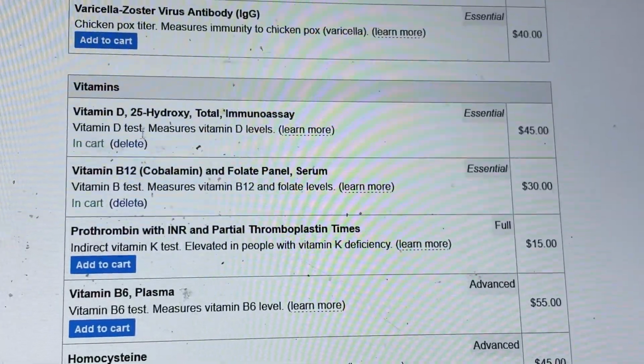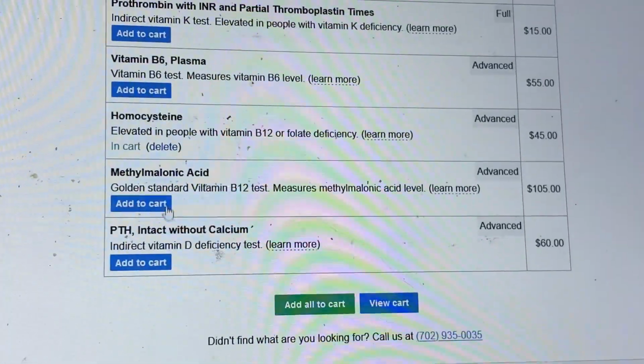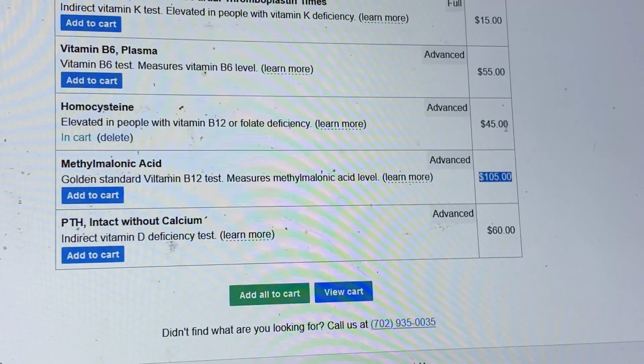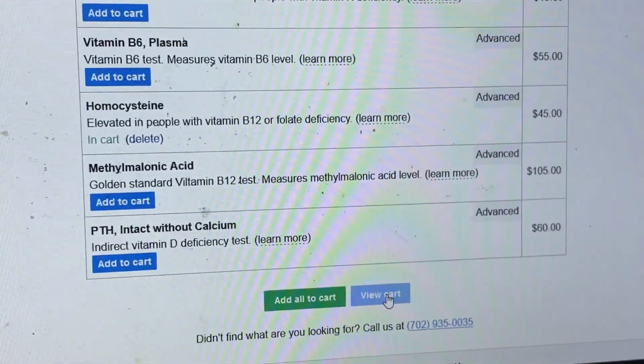Going down, B12, B6, methylmalonic acid. I got this test too, it's $105. I think it'd probably serve you better if you got just a homocysteine if you don't have a ton of money. All right, so once you add all the ones you want, you're just going to go ahead and click view cart.